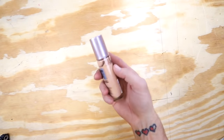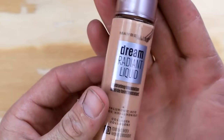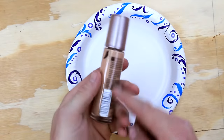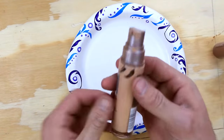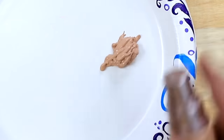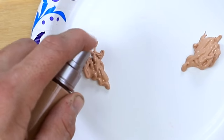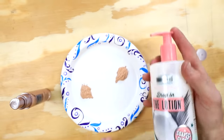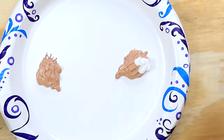Okay guys, so here's our concealer. Anyway, yeah, that's our concealer. Gonna go ahead and get a plate. And I don't actually wanna mix it in here because I feel like that would just waste all the concealer inside of it. So what I'm gonna do is put a bunch right here and then another little glob of it right here. Yeah, that looks pretty good. And then I'm gonna get my lotion and put it on one of the piles of makeup. Mix, mix, mix.